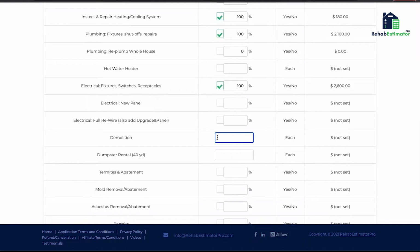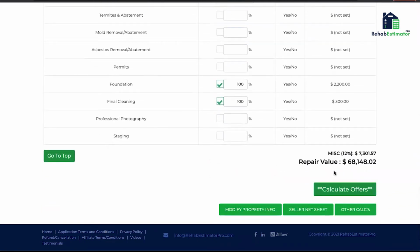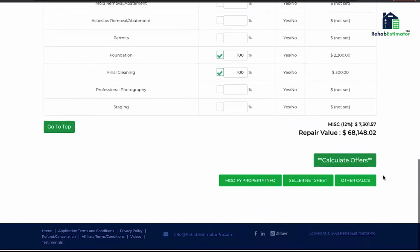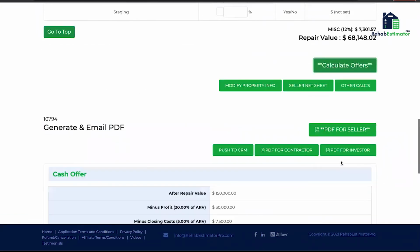We're going to have one unit of demolition still and a dumpster. And then I'm going to add 2,200 for the foundation, because I saw some spots in there that I got to have some kind of number for. It's not a full, you know, 10,000, but I'm going to do a final clean. So I'm up to $68,000 for the repair value, which, you know, this house definitely needs it.